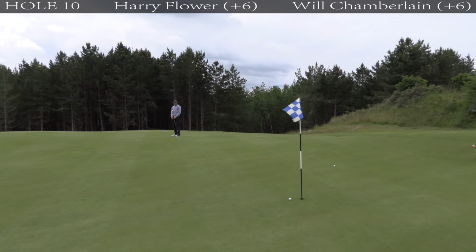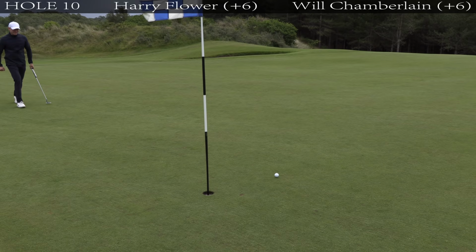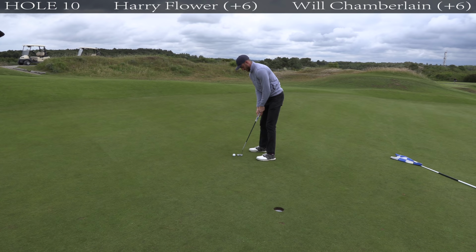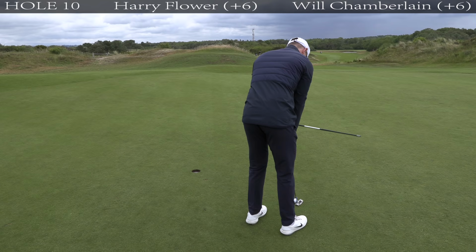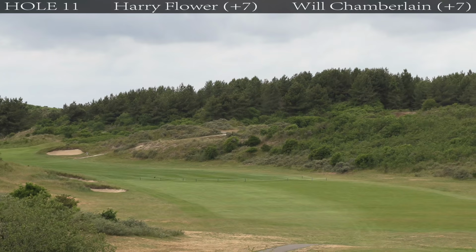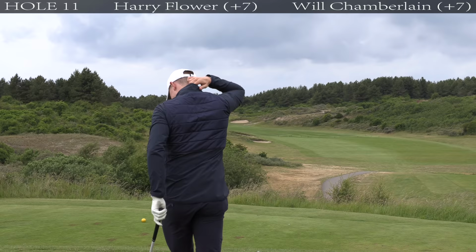Run on a bit. Harry, tidy up for a par. See what he's got in his locker. Little right to left. Snaky one. Yeah, that's a hole. No one really winning here except for the course, the elements.